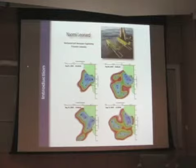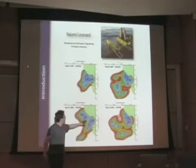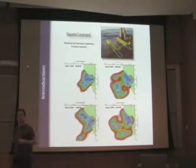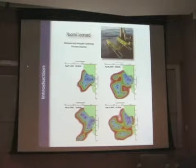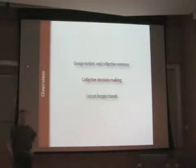And one last point about the general scheme of my interest is we're also very interested in trying to apply this to technological applications. So I work a lot with Naomi Leonard in trying to use these algorithms to design better control strategies for autonomous robots. And so today I'm going to talk to you about some work I've been doing over the last 6 years or so, starting off with group motion and collective memory, which is actually the oldest and the newest work combined, and then some work on collective decision-making, and finally locust hoppers.